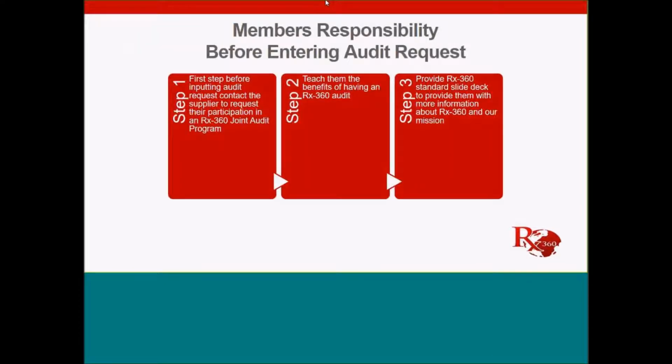This is just a reminder that before entering any audit request, step one, contact the supplier to request participation in an Rx-360 joint audit program. Step two, teach them the benefits of having an Rx-360 audit. And step three, provide Rx-360 standard slide decks to give them more information about Rx-360 and our mission.